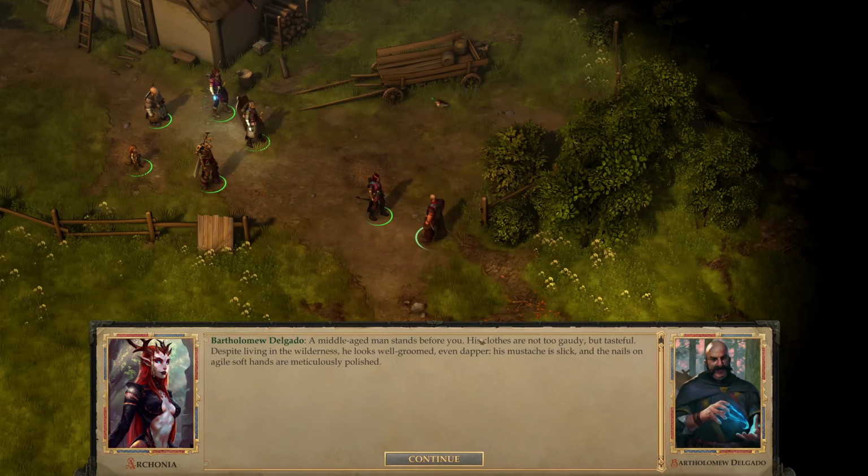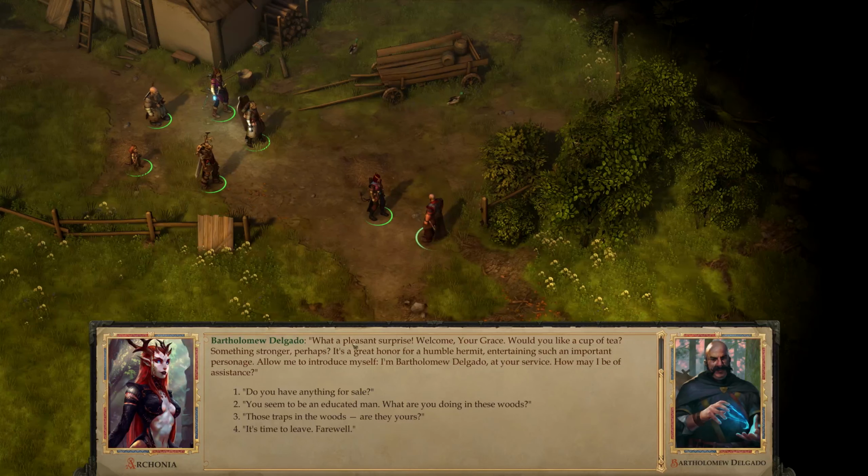Middle-aged man stands before you. His clothes are not too gaudy, but tasteful. Despite living in the wilderness, he looks well-groomed, even dapper. His mustache is slick, and the nails on his agile, soft hands are meticulously polished. What a pleasant surprise! Welcome, Your Grace. Would you like a cup of tea? Something stronger, perhaps? It's a great honor for a humble hermit entertaining such an important personage. Allow me to introduce myself. I am Bartholomew Delgado, at your service. How may I be of assistance?